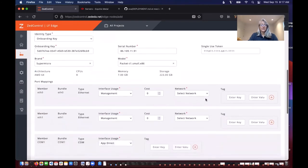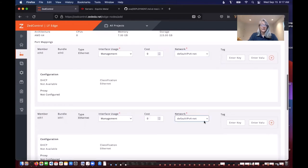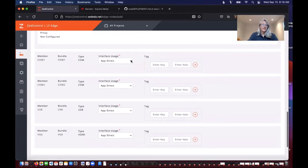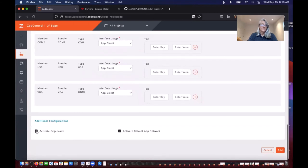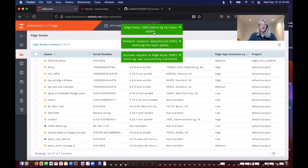And now that it knows, because of that model, it knows the network interfaces and all the other ports. Everything is virtualized. I'm going to assign the Ethernet networks to the management interface. And the interface usage, you could have unused, management interface, which is like the Zed Cloud, Zed Control interface, or a specific app or runtime or what have you. So you can assign all of those. And this is just a demo, and I want to immediately activate that Edge node. So if I click add, then I have requested.